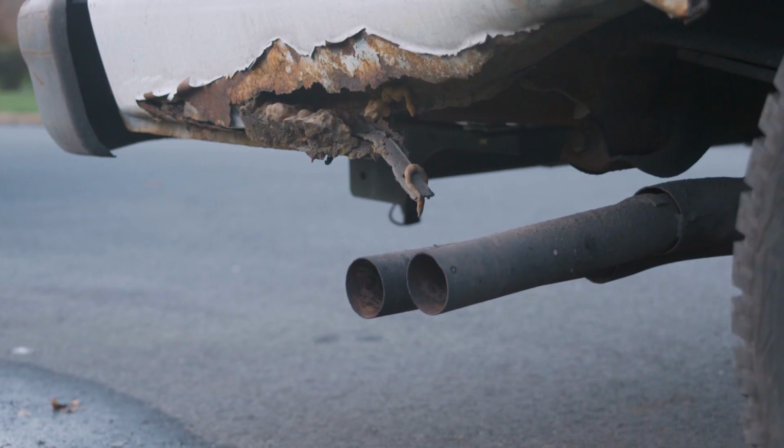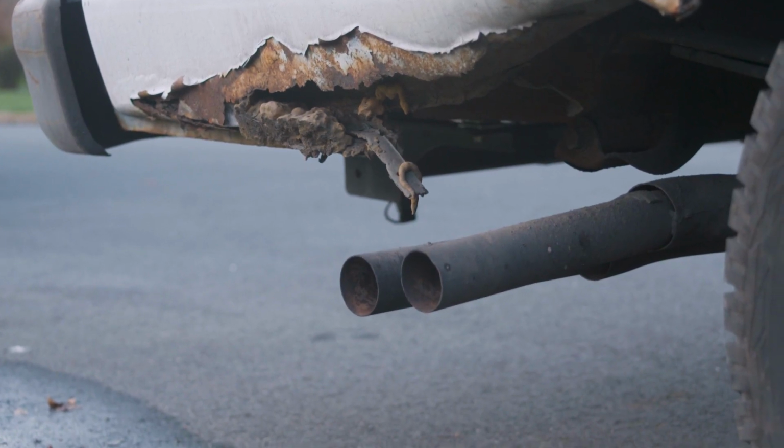I knew I wasn't going to pay $1,000, so I'm trying to think of a number of what I was willing to pay for it, and I was like, you know what, let me just take it around the block, see if I even like it. The guy fired it up and it sounded incredible. The motor was crystal clean. It was so beautifully detailed, literally you could eat off it.